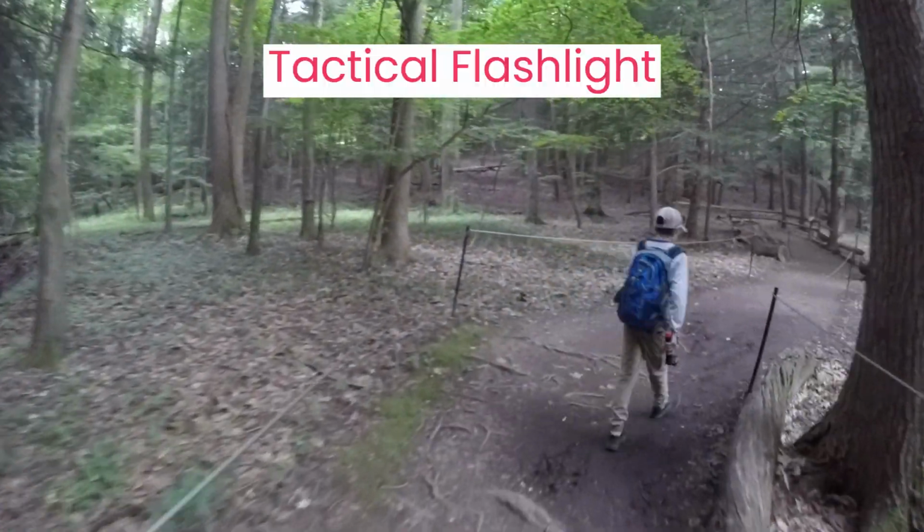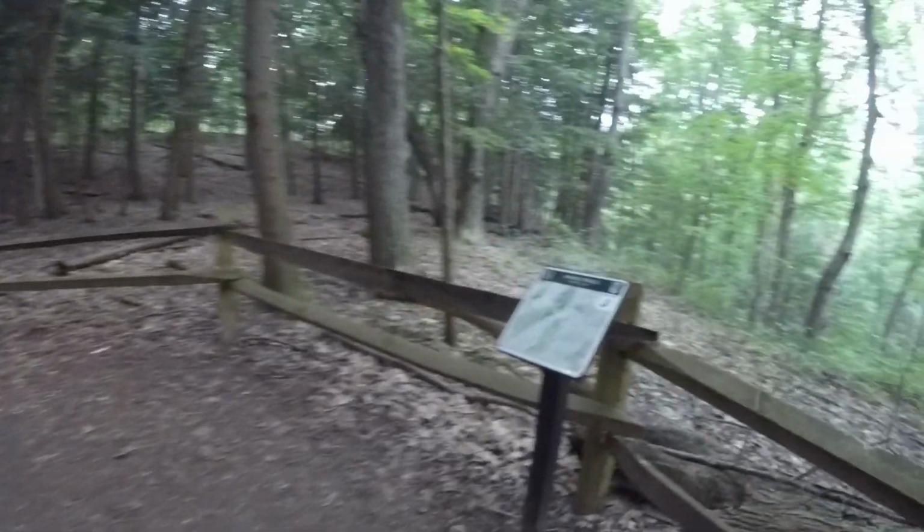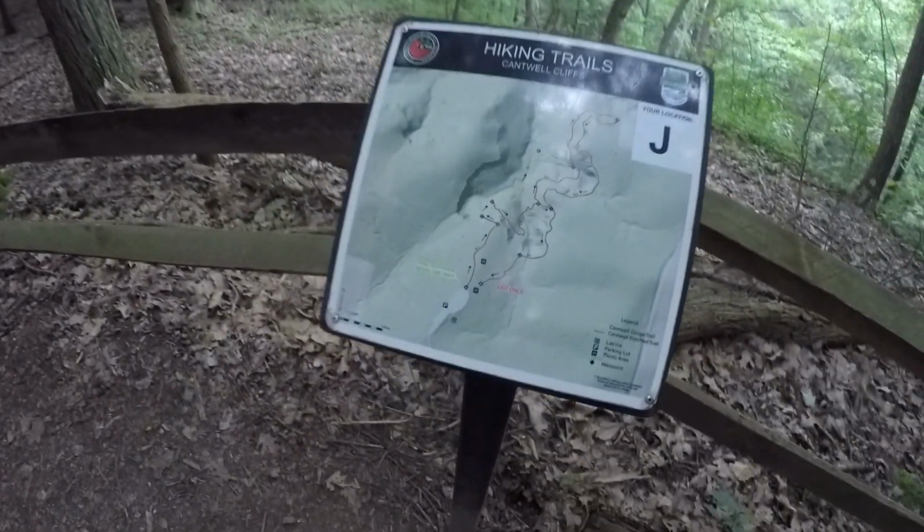Pack a flashlight for Rock House and also if you end up hiking after dark. Stay hydrated and take water with you.